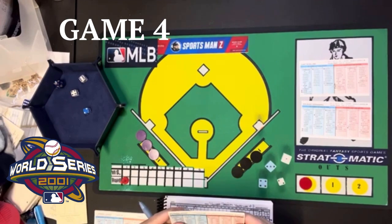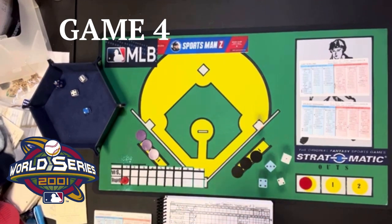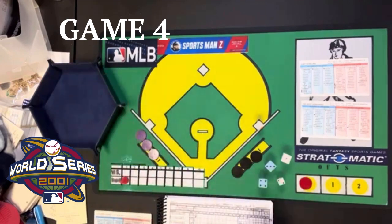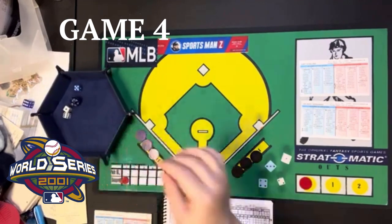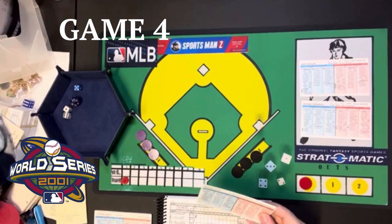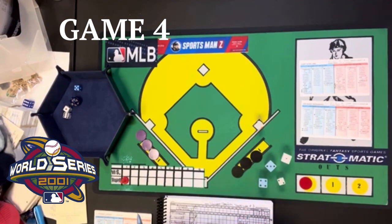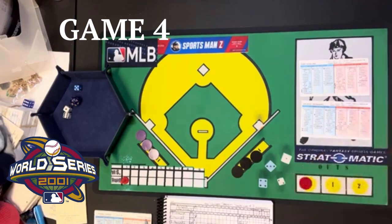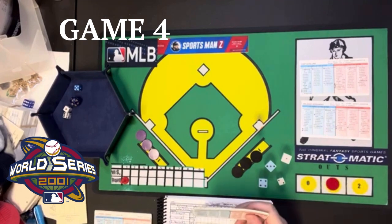And that brings us to Jeter. Jeter is 6-for-14 with four runs scored and a home run in the series. And he gets a 5-7. And that is going to be a ground ball to the second baseman. That is Counsell. Counsell is a 2-E-4. That is a 6. I expect it to be an out. And it is. One away, 4-3.